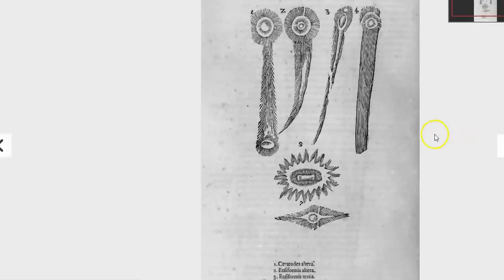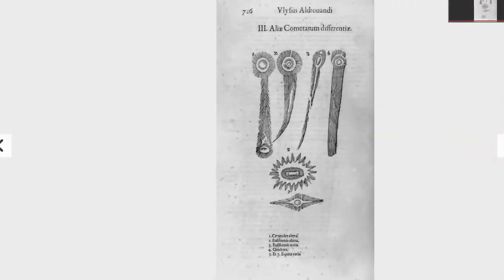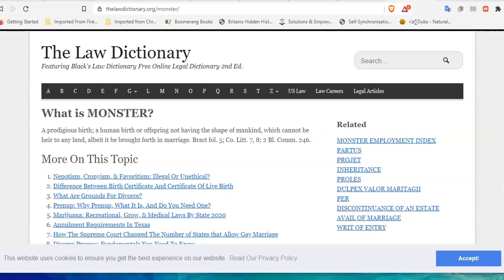So I'm just wondering, if you look into lore, persons, are they monsters, or is it, I can't remember now. So here it is, Lore Dictionary. What is a monster? A prodigious birth, a human birth, or offspring not having the shape of mankind, which cannot be heir to any land, albeit be brought forth in marriage.